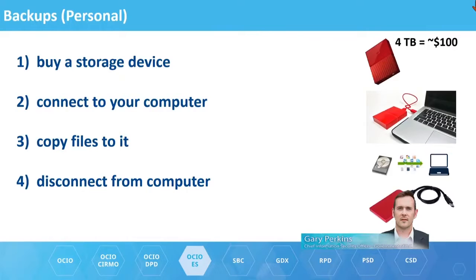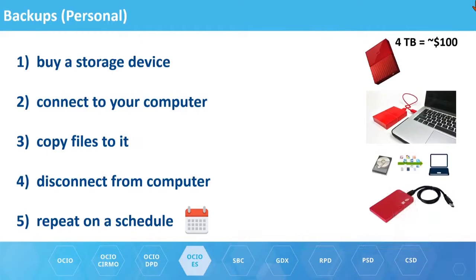The best way to do that is have that hard drive disconnected, then repeat it on some kind of a schedule. And this one trips people up as well. They want to know, how often should I do it? Well, it's pretty easy. You just think about how much data you are prepared to lose. So if you're willing to lose up to a month's worth of data, then you should do your backups monthly. If that's not acceptable to you, then you should do them more often than that.